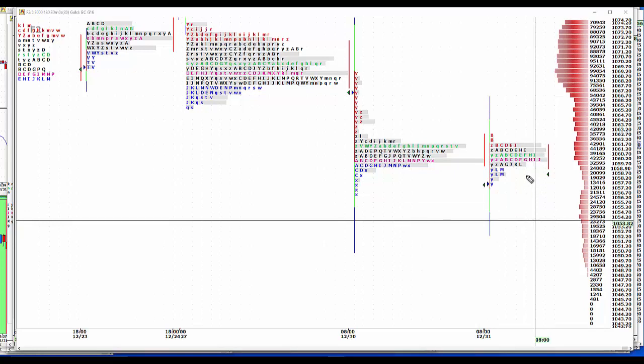So we've got a pretty square distribution. It's definitely a B. We have a B up here. Today's profile is a P. That would be end of the year short covering. You get a P in a down market as profit taking.